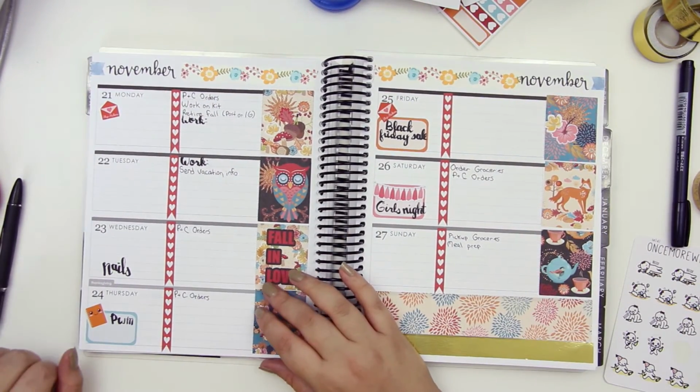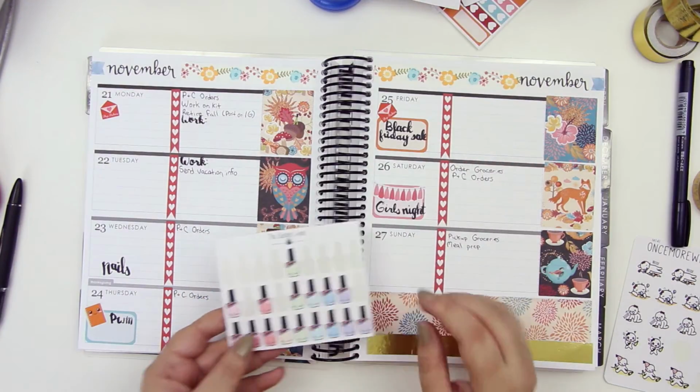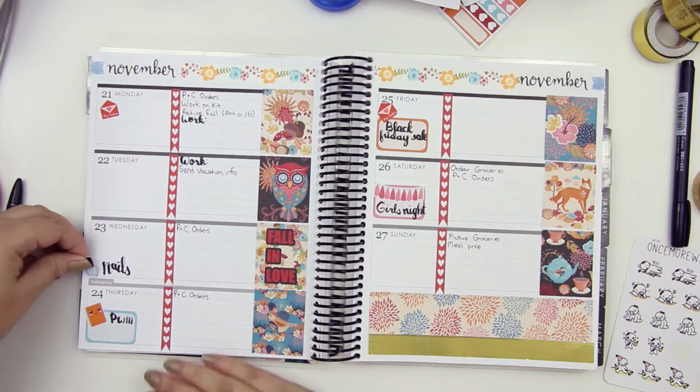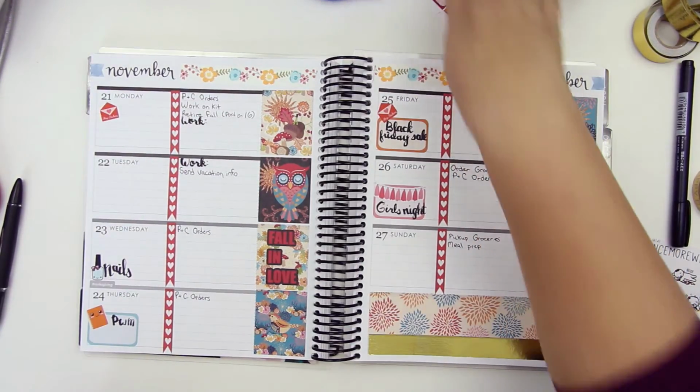Okay, and then I already forgot what else it was, but we'll take our Sticker Genies one, and let's do that kind of tealy minty color again, and we'll put that right there. So that takes care of that.